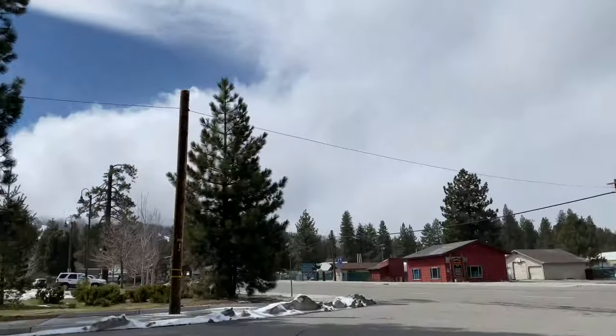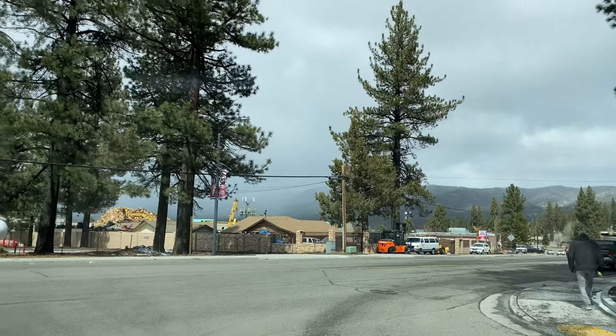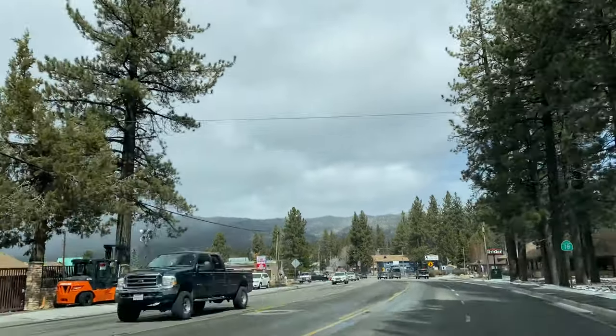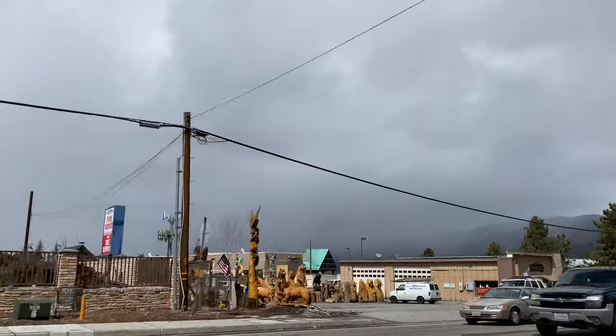March 19th, 2020. And we're getting some weather moving in right now. On the other side of the lake, you can see it's snowing right there. So that is super cool. Let's see if I can zoom in on it for you guys. Then we'll head over there in just a moment. It's definitely snowing over there.